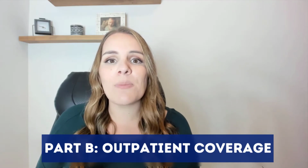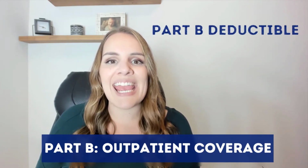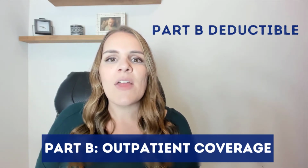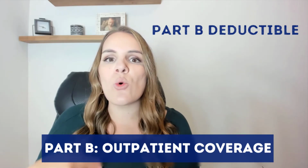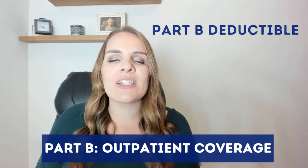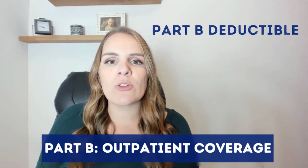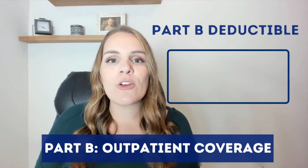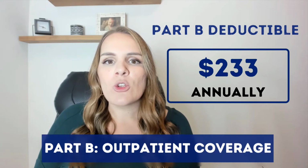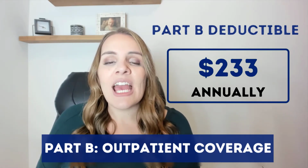And like Medicare Part A, Medicare Part B also has a deductible, but luckily this one is annual. So it's not per benefit period where it hits you multiple times a year. This Medicare Part B deductible hits you once per year, and it's from January to December. So once you pay that off, it doesn't reset until the next year. In 2021, the Part B deductible is $203, and it's going up $30 in 2022, so it's going to be $233.